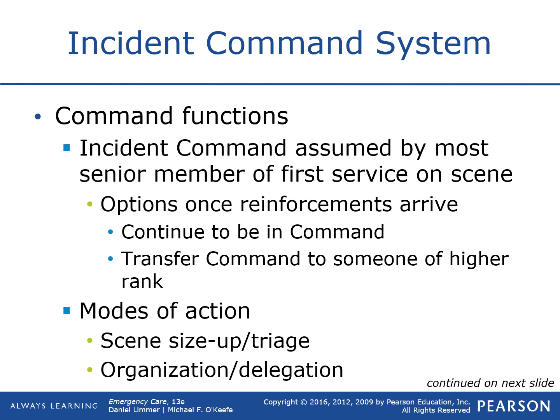So some command functions. Incident command is assumed by the most senior member of the first service on scene. This can change after more people arrive. Either you can continue being command or you can transfer command to someone of higher rank. So if you are, say, in a responding ambulance to the MCI and you're the most senior EMT on that ambulance, you are incident command when you first arrive.